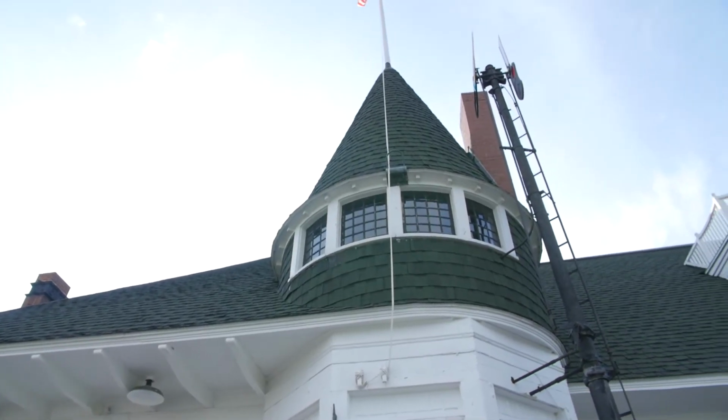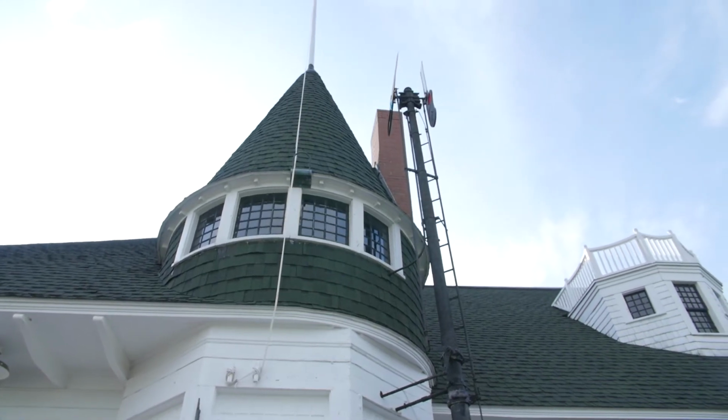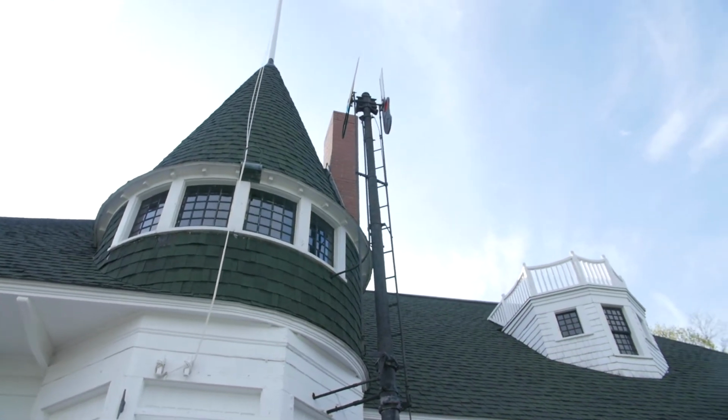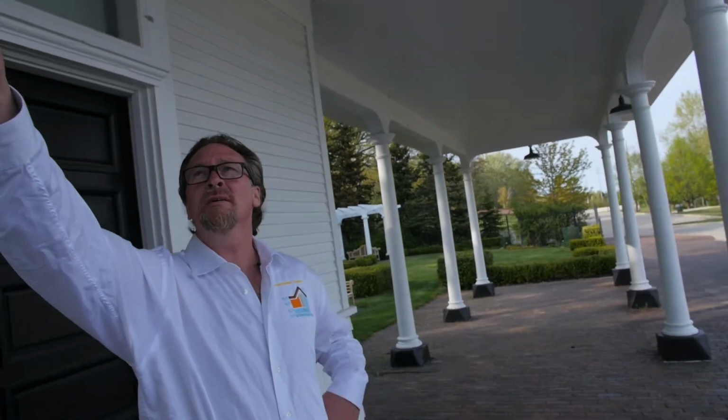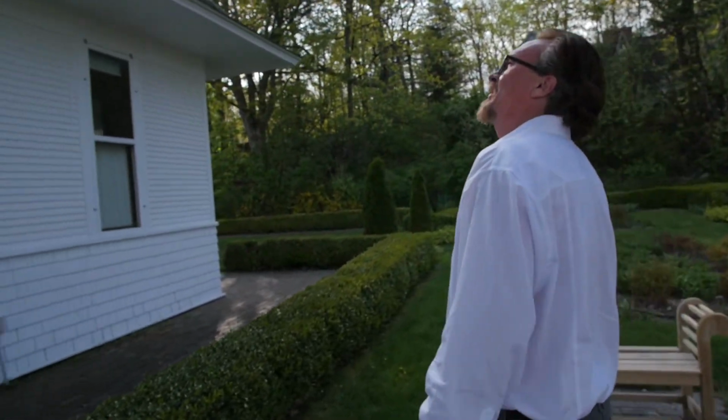I'd like to redo the wood shakes over here and add some flashing. And we'd like to repaint the whole thing as well. You can see there's some water damage on a beam up there behind us. There's water running through, so we need to tear into that and find out what's going on exactly. The building basically just needs a good freshen up.